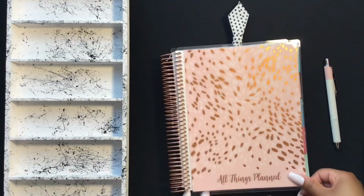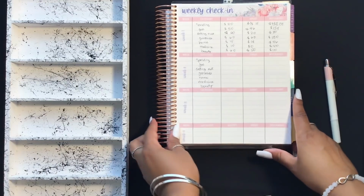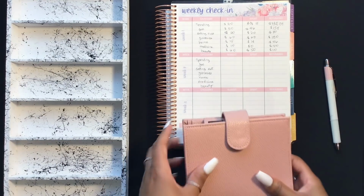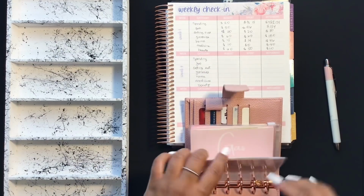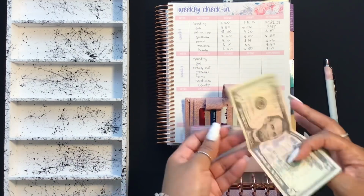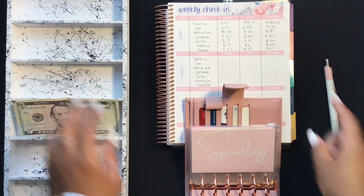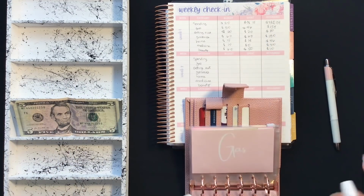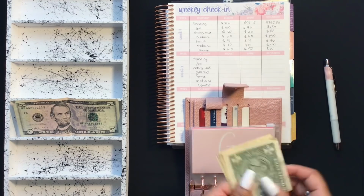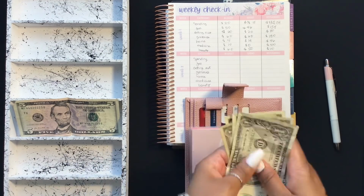Go ahead and get into my budget planner. Have my little clip here to flip right over to week 1 for this month to see how we did. So for spending, I spent $15. So I have a $5 bill left from that 20. Over here in this section will show you what I have remaining for the month. For gas, I spent $46. So I have $4 remaining.